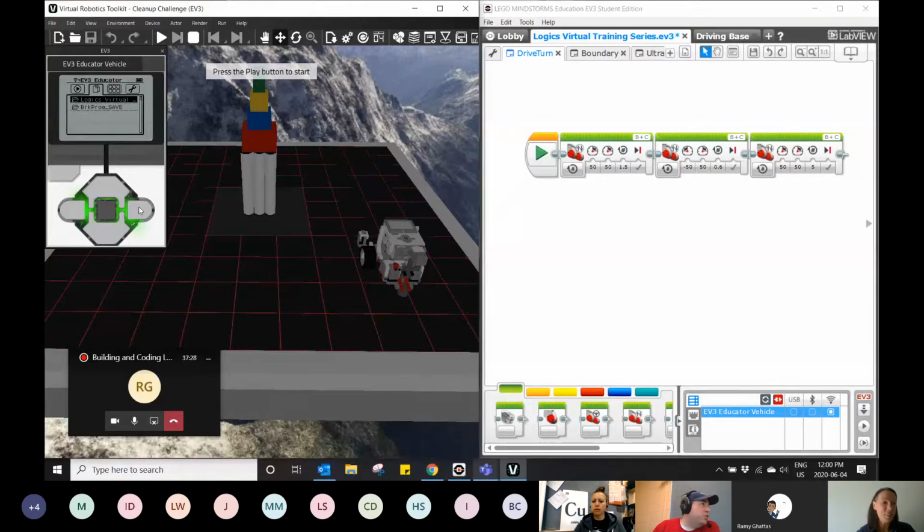Then what I can do, using these brick buttons, is find my program in a folder called Logix Virtual Training Series, and scroll down to the program called Drive Turn. I'm sure you do this too if you work with students who are creating programs: you try and name it something related to what the program is about, so it's easier to tell them apart. So we've got our Drive Turn program here. I'm going to click the middle brick button to run it and see if it does anything like we want it to.